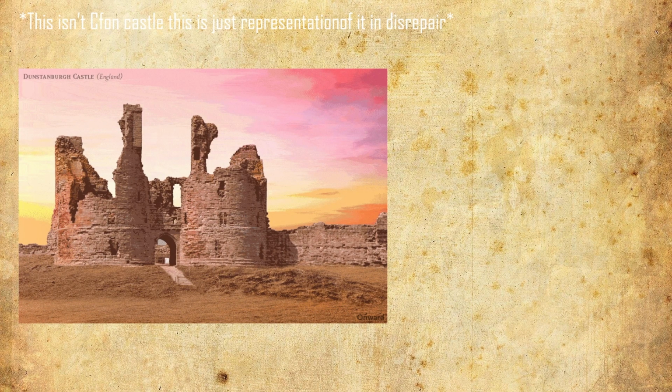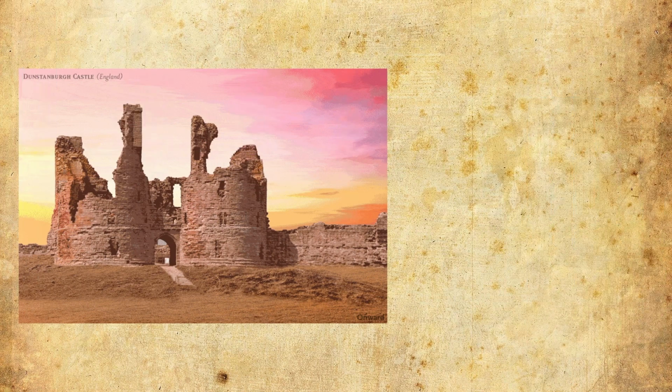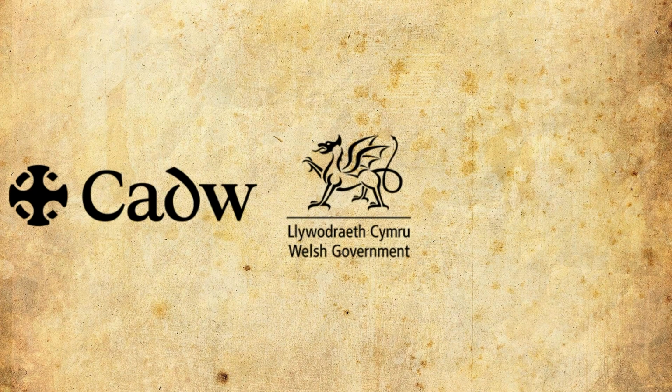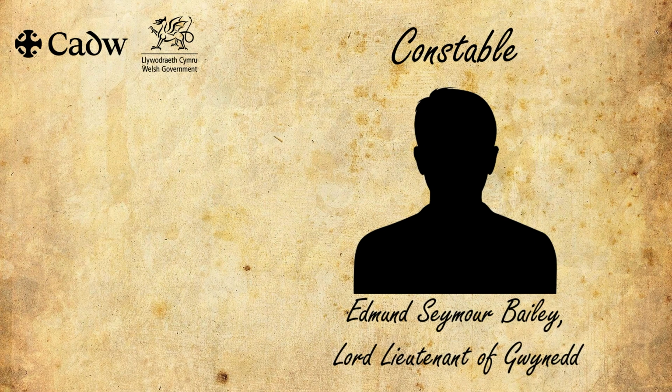During the English Civil War, Caernarfon Castle was held by royalists and was besieged 3 times by Parliament's forces. This was the last time the castle was used in war. The castle was neglected until the 19th century when the state funded repairs, and currently it's being cared for by Cadw, the Welsh Government Historic Environment Service. As well as being cared for by Cadw, the castle's current constable is Edmund Seymour Bailey, Lord Lieutenant of Gwynedd, which is probably the coolest title I've ever heard of.